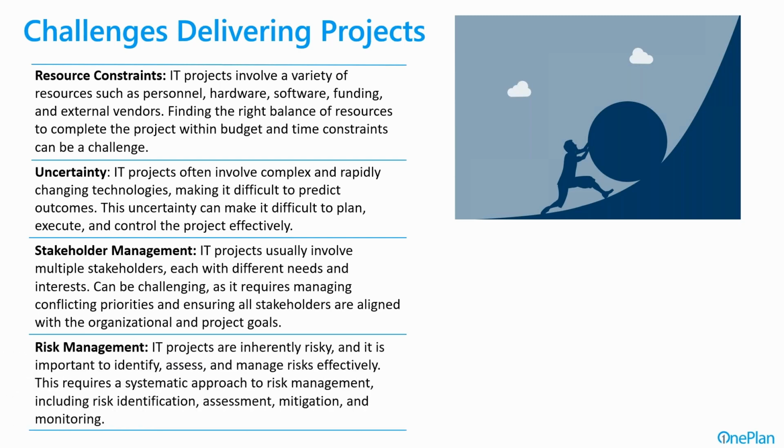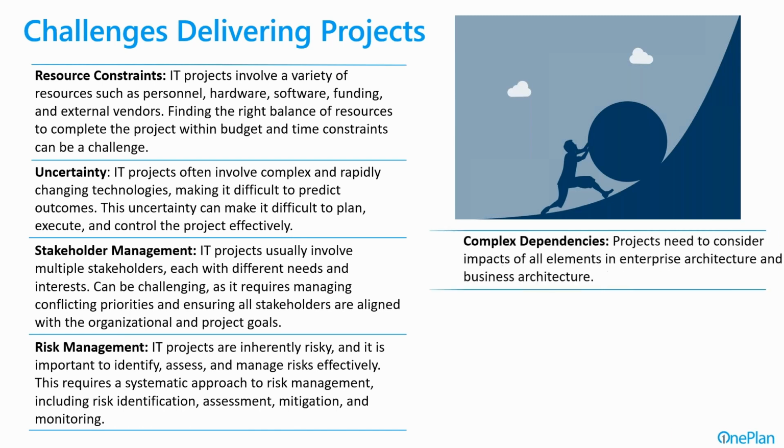And then there's risk. IT projects are inherently risky by their nature, and to basically identify and assess them and manage them effectively, we need a systematic approach and a way to have visibility into them so that we factor those in and try to catch them before they turn into real issues or real detriments or blockers to our projects. There's also in IT complex dependencies.